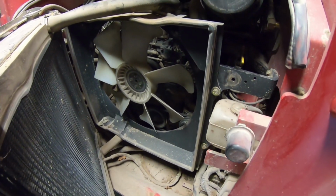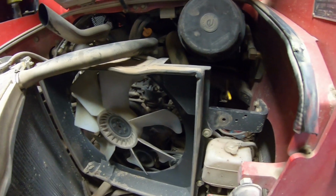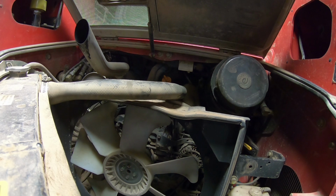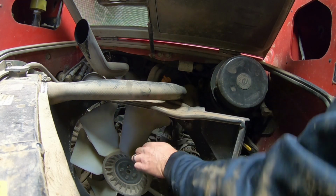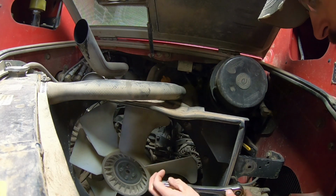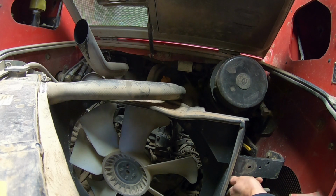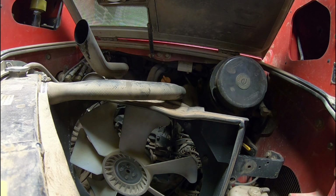Okay, I'm just gonna take the shroud out. I've tried a little bit. I may be able to get that, but it's just gonna kind of annoy me. So we'll take these 4 bolts loose and I'll get the shroud out. It's not that bad, and it'll make the rest of the job easier. Like I said, if the radiator swung all the way open, you could probably do this because you could actually fit inside that area and get these out.